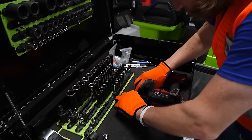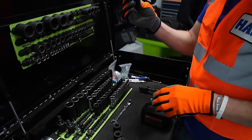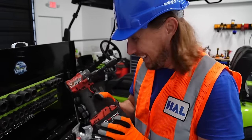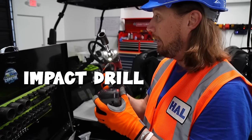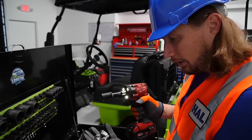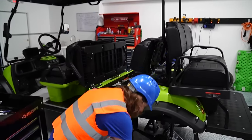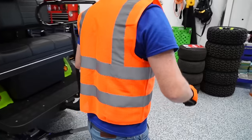Got a wrench here. Got some more sockets. Oh, lug nuts. We might need those for the wheel. Okay, got that. And check it out. It's a drill. It's an impact drill. I think we might need to use this to put the wheel on. So we need this. We need some lug nuts. Oh, we just need a wheel. There's some over here. Let's set these down here. Come on. Let's see here.